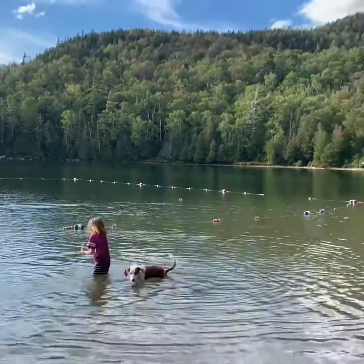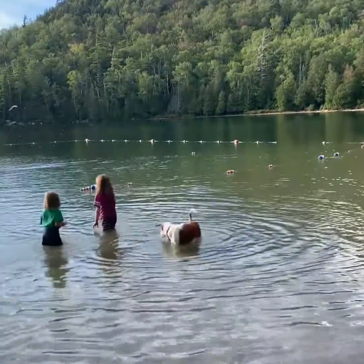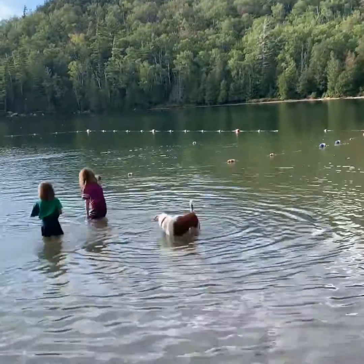Guys, be careful playing there. Go on. There's a white one. Well, if that's a marking, that's pretty plain.